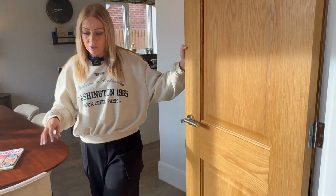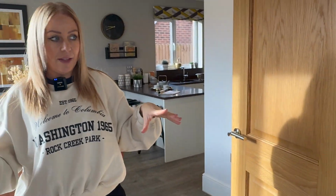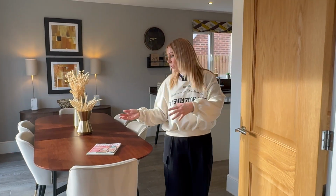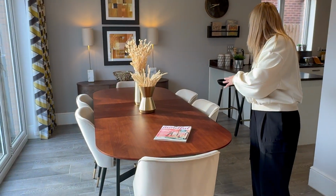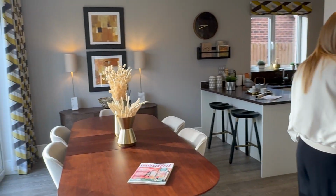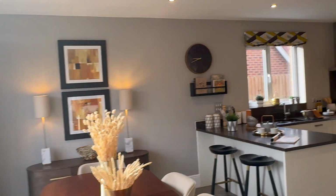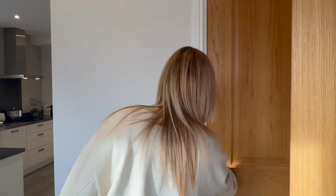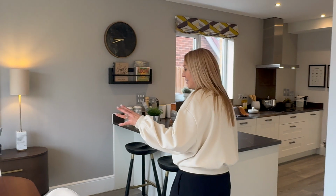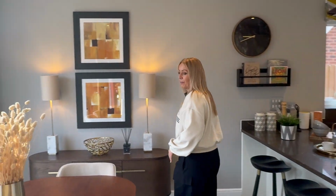But either way, just having the ability in this one to shut off the different rooms but open it when you want is amazing. So if you're entertaining, you want to keep an eye on kids or something, you can do that. Or if you need some quiet space, you can shut this off. I think it's really good feature because you can have it either or. That door's locked. Doesn't open, but this is a lovely space.